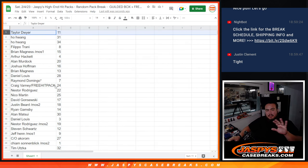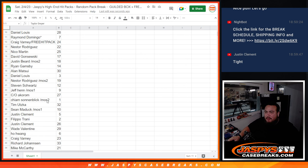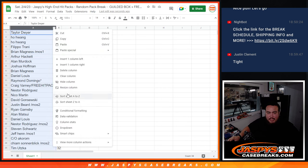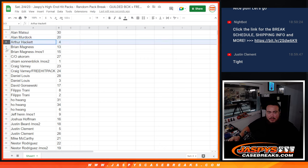Or actually, hold on. Let me alphabetize this, because there's a lot of customers that have multiple packs. So instead of having to go around, there's how everybody matches up right there before I alphabetize it, just so you can see. And let's alphabetize it by customer name, because that's how we're going to rip these packs. So, Alan Matsui, you'll be the first one. You have pack 30. Alan Murdoch with 20. Arthur with 4.